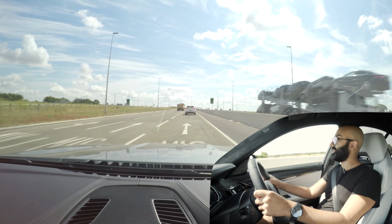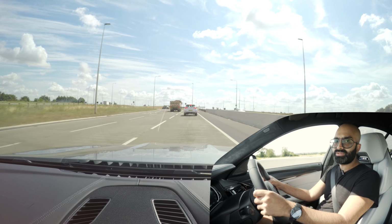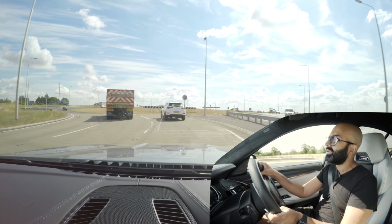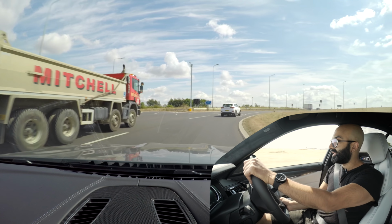I will also be interested to see how much of that sound that's coming through is actually the active sound compared to what the real sound is like from outside. I'm sure we'll disable it at some point.